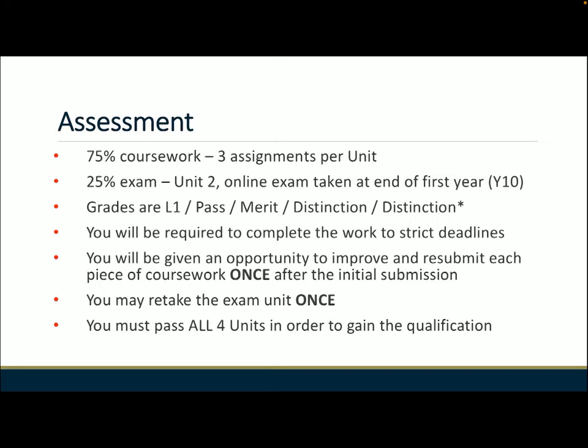The Unit 2 exam is taken right at the end of Year 10, and then you do have an opportunity to retake that exam once, which we can arrange at some stage during Year 11. It's not an exam that has to be taken at a fixed time, unlike the GCSEs that you'll be sitting at the end of Year 11, which are obviously all on fixed dates. The exam that we do on this course is an on-demand online exam that you carry out using the school computer rooms, and we can arrange that for whenever it best suits us. So the plan at the moment will be to take it towards the end of Year 10, and then depending on how people have performed, we would offer 1 retake, which we would probably do in the autumn of Year 11.